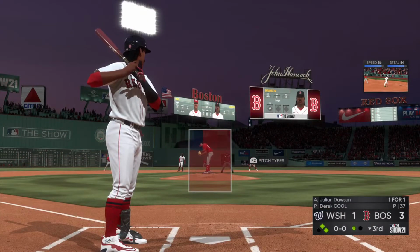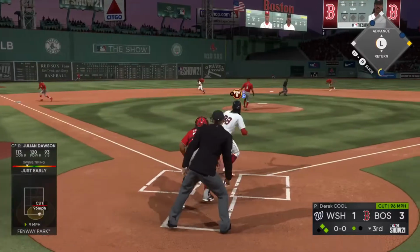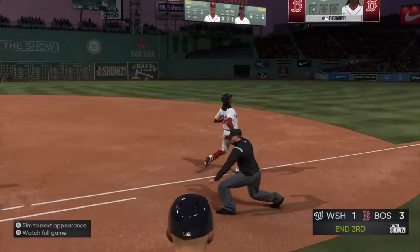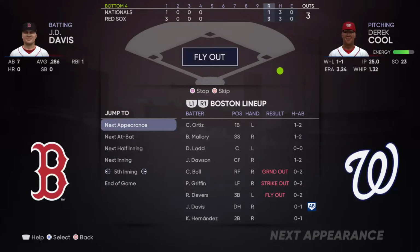Digging in will be Julian Dawson, off to a fine start in this one after launching a homer his first time up. On the ground is short. This could be 2. Zips it to Castro for 1. Relay to Bell. The double play. He's out. Out. 3. Out.